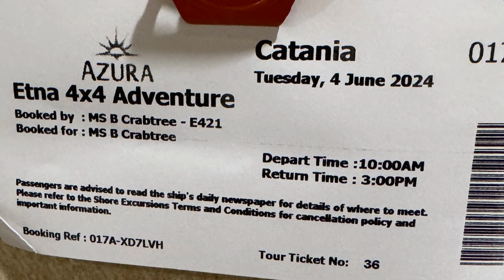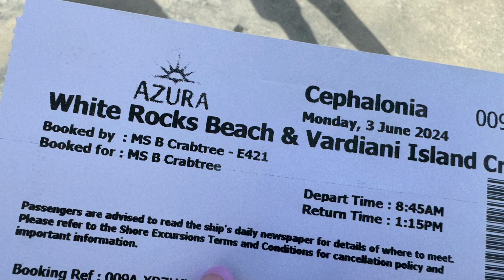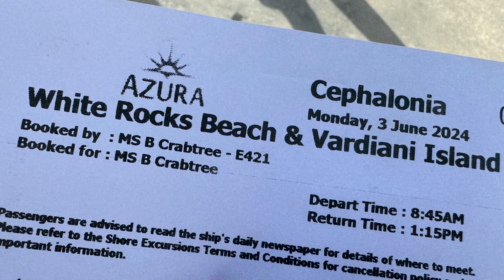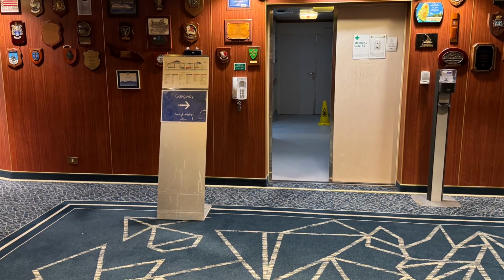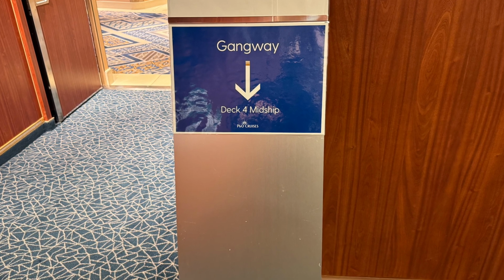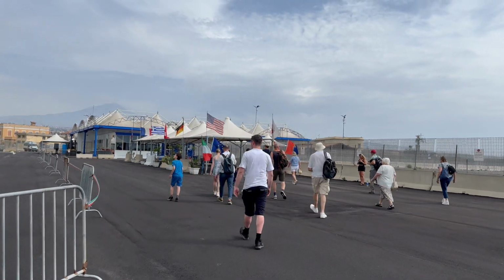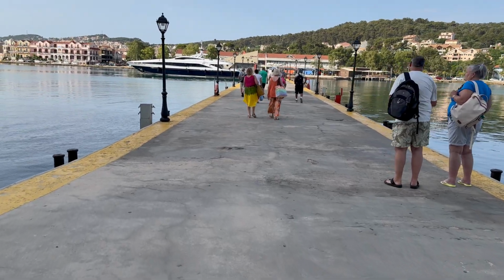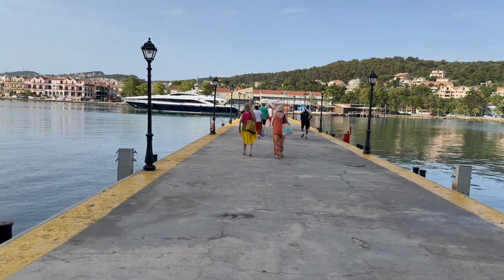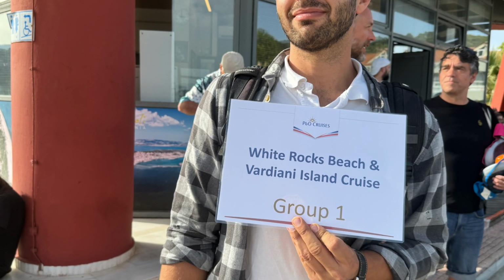Now, if you have pre-booked a shore excursion, then your shore excursion voucher will be in your cabin on embarkation day with the date and the time. There won't be a meeting point though on your voucher. All you need to do is 15 minutes before the time on your voucher, head to the gangway, and off the ship will be a whole team of shore excursion representatives ready to direct you to the correct bus or your tour guide for your chosen trip. And I have to say, it's absolutely seamless.